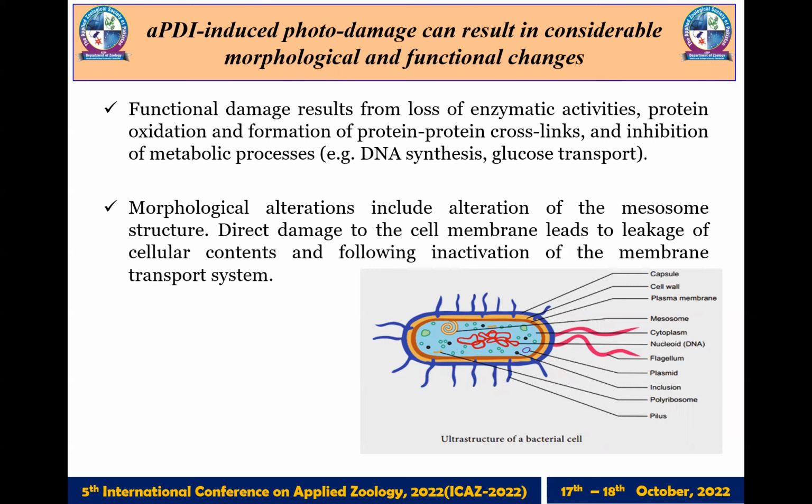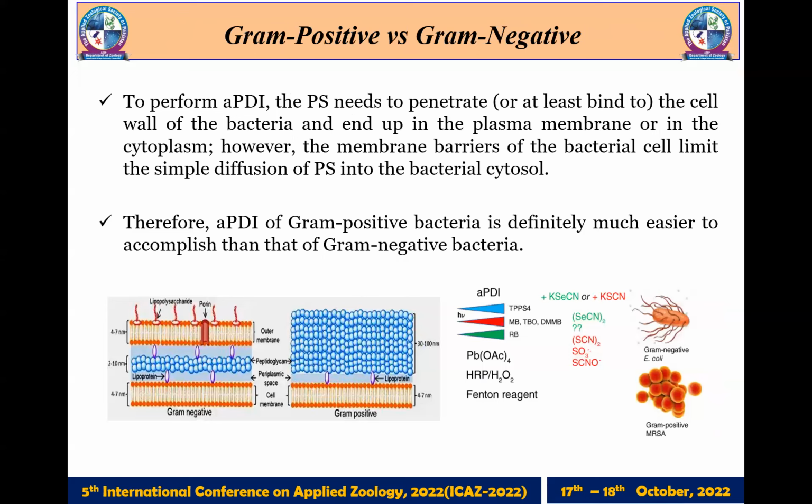Direct damage to the cell envelope can lead to leakage of cellular content, followed by inactivation of membrane transport systems. As we know, there is a difference between gram-positive and gram-negative bacteria. Here I show that gram-positive bacteria have a large peptidoglycan layer, while on the other side, gram-negative bacteria have an outer membrane and a small peptidoglycan layer.